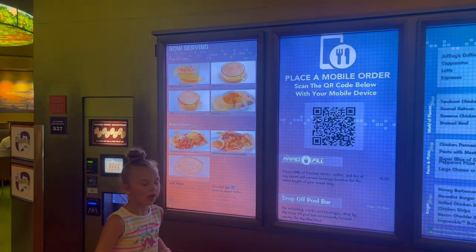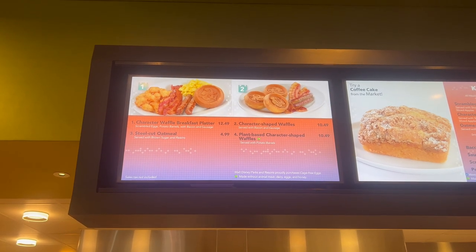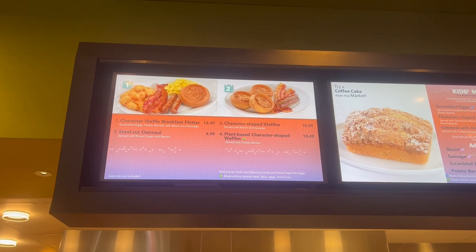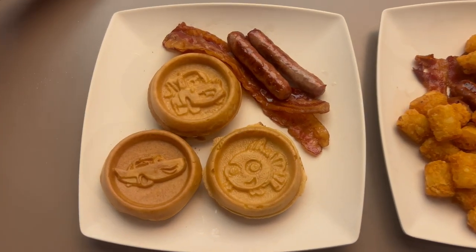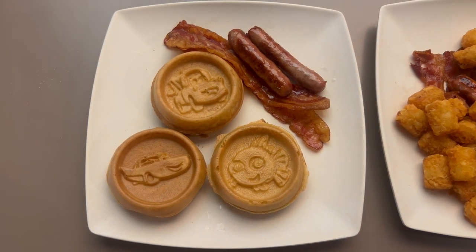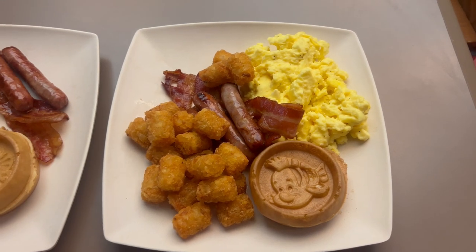We got some waffles. Everyone wants a waffle, so we're going to get the character waffle breakfast platter and some character shaped waffles to share between us by the pool. We got the waffle where you get a Nemo, Mater, and Lightning, I think. And then we've got the other one, with Flounder.